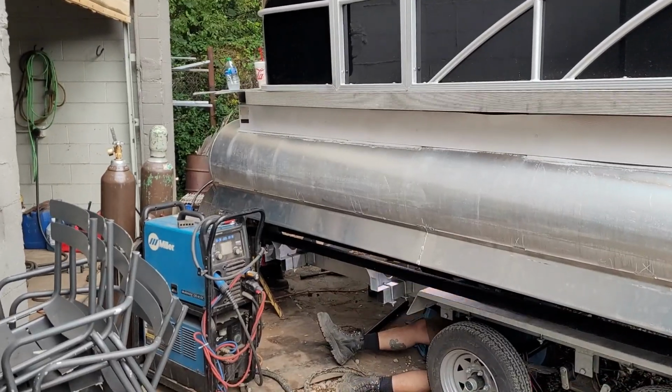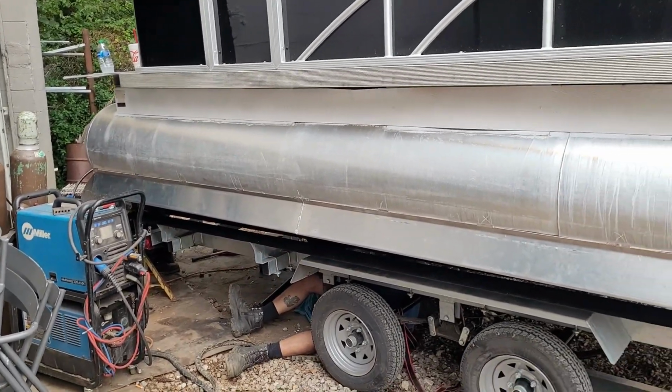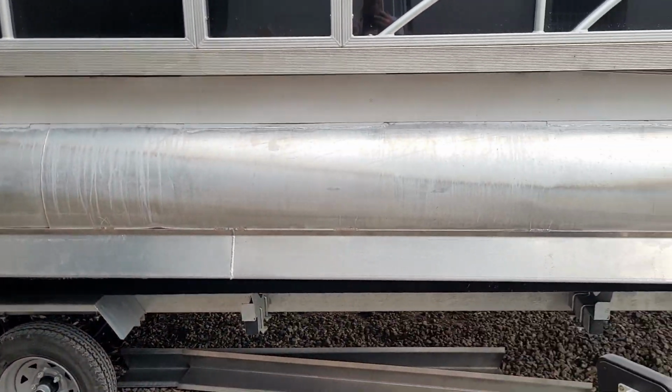So I feel bad because I'm usually not the guy standing around so much. It's 100 degrees and humid down here in Chattanooga, and we've got 1 strake done and 3 more to weld on. But these guys are just killing it, so just trying to stay out of their way. So there's the first strake, all the way down.